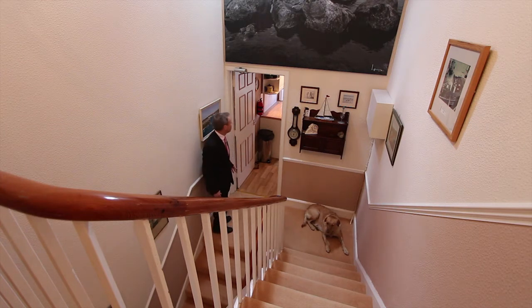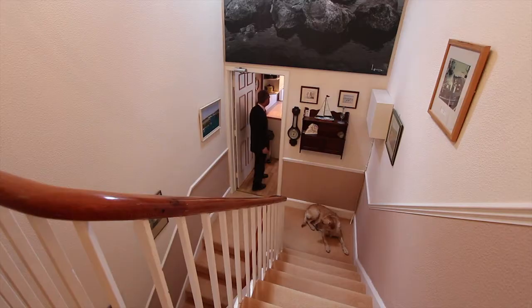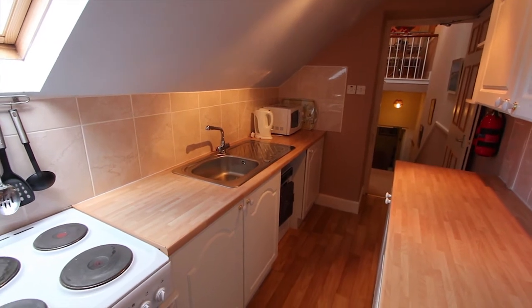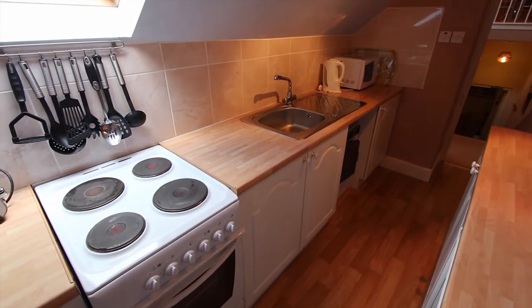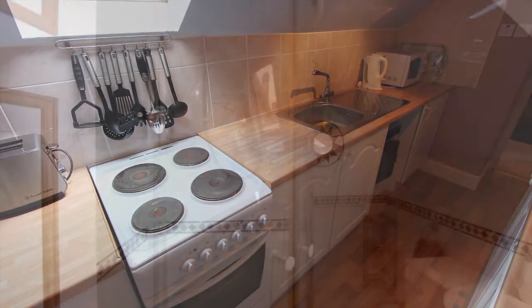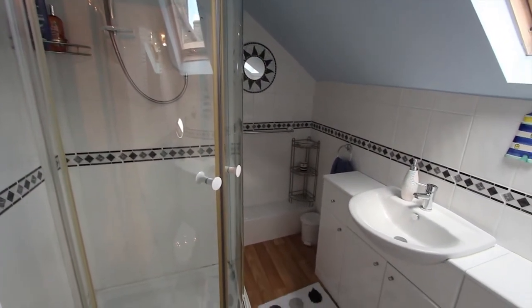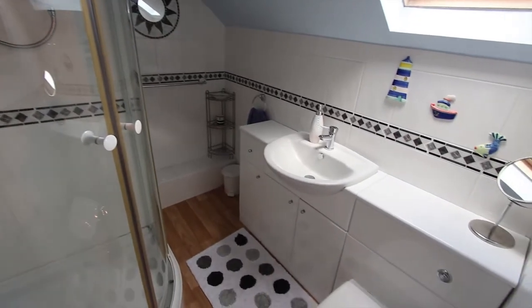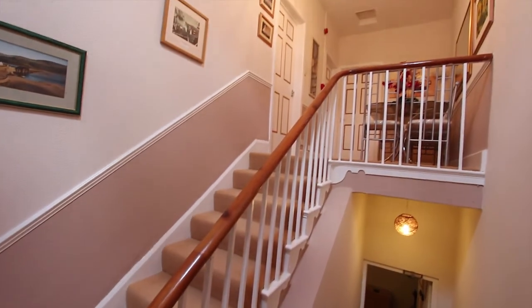So as you come up these steps, this takes you through to the kitchen here. And beyond that is the shower room. Up there is a dining area. Let's have a look in this kitchen. There's space in here for washing machine, cooker and fridge. And the owners say that they can sell most of the contents of this apartment if somebody's interested. The shower room's got a Velux window in it, like the kitchen, and it's also fitted out to a good modern standard.